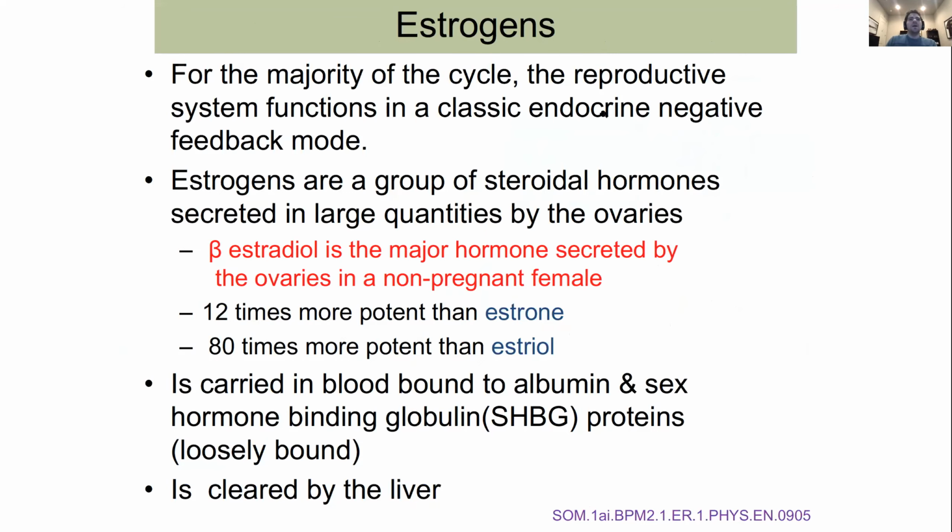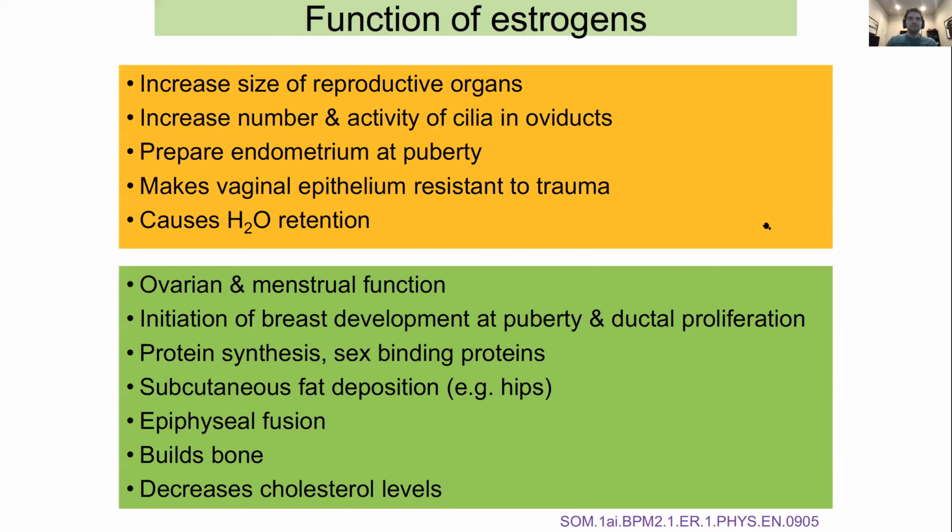Okay, so estradiol is the major form of estrogen, and that's the important part here. Estradiol is the most potent, then estrone, then estriol. Again, just like testosterone, it's bound in circulation by sex hormone binding globulin, which makes it inactive. It has to be in the free form to be active. And then these are what you would expect.